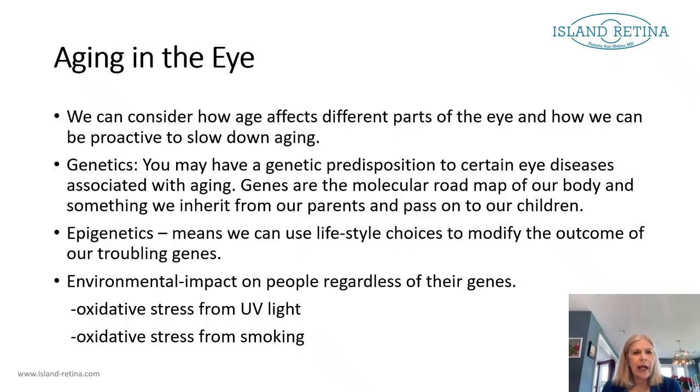How does the eye age? I think we can think about the aging of the eye by looking at different parts of the eye and how we can be proactive to slow down this aging process. And I think it's important to consider genetics, epigenetics, and the environmental impact.